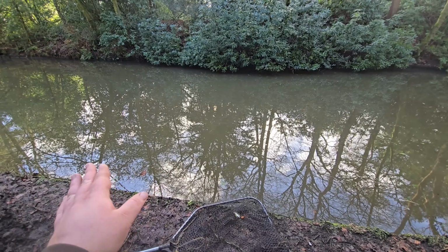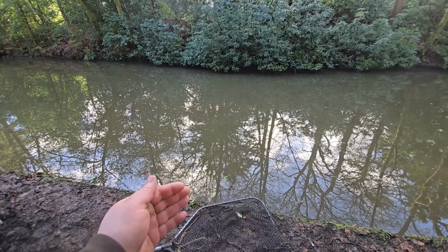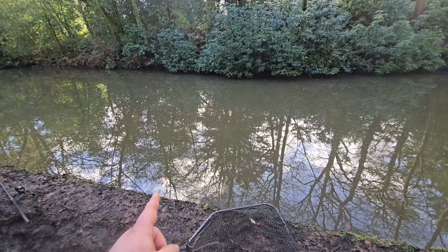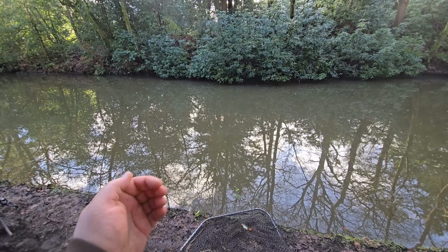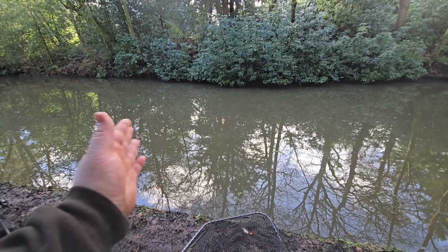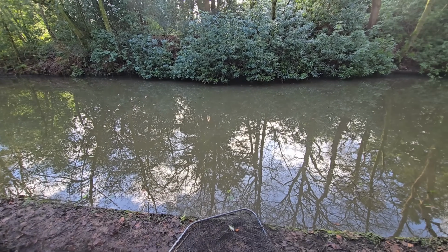Don't get me wrong, when it's gin clear, like some of the canals are, it's a first thing in the morning thing when it's dark. And the theory behind that for me is fish don't know what side of the canal they're on. They naturally migrate to the other side because of noise, whether that's people walking, dogs, cars, etc.